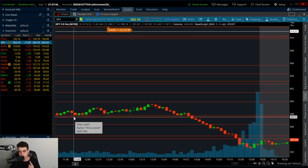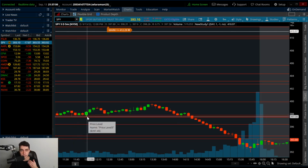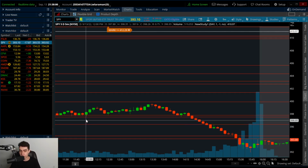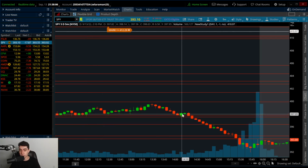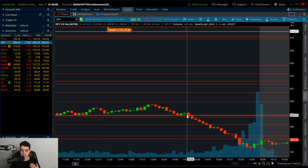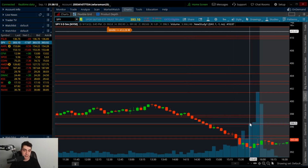We have not retested this support yet. We just cracked it. We never really retested this $397.60 level. And if you've been studying the trend today, every single time SPY cracks support, it would retrace to the level it was previously sitting at. The first time that stopped occurring was basically right here, where it just kept selling off and never retested.